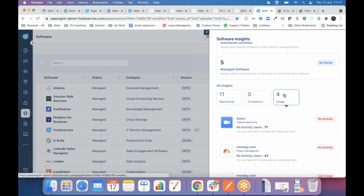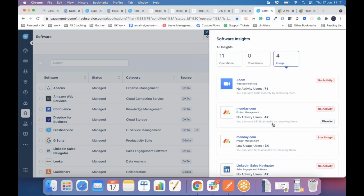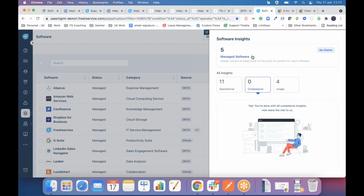We'll also give you some footprint related information. That is, these are the applications for which a license is active, but hey, we notice some low activity or no activity among some users for these applications. And the compliance insight is particularly interesting for me, at least, because what it tells you is that, hey, we noticed some software for which the license is active, but the user seems to be deactivated. So the user might have left your organization, but you have forgotten to deactivate their license or free up that license. So the idea for us is to help our IT customers right size their consumption of SaaS licenses, right?